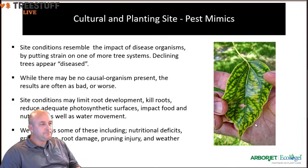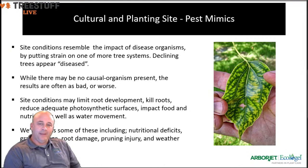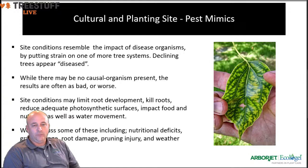Cultural and planting sites, you know, what mimics. Site conditions can resemble the impact or put a strain on it. Does the tree appear diseased, but there's no organism present? What's going on? Is it bad soil? Is there something compacted? Was there construction in that area? All these things can play into factors.